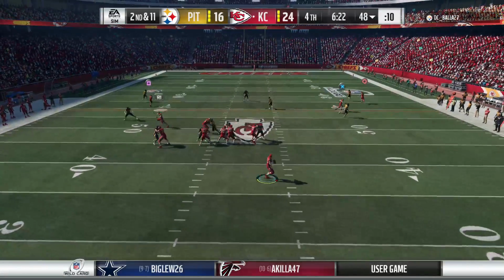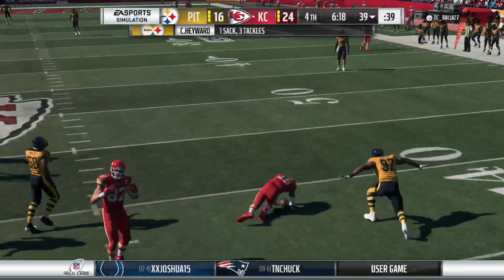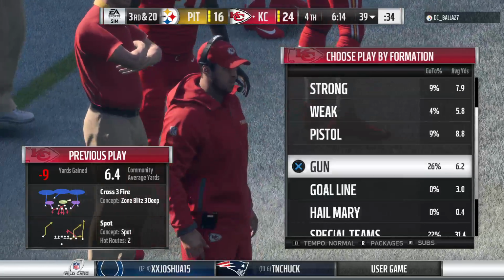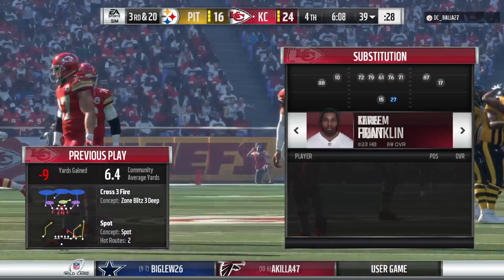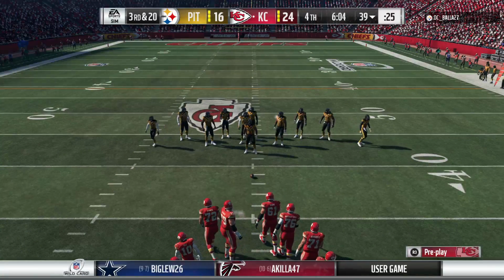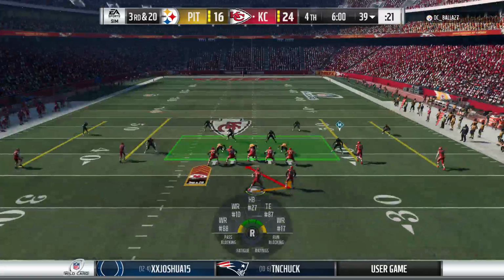Mahomes to throw on 2nd down. And the Steeler pressure too much here. He's going down. Cameron Hayward, he's the one that got to him. He takes him down for a loss of 9. Gonna need better protection here. 3rd and long following the sack for Mahomes and company.